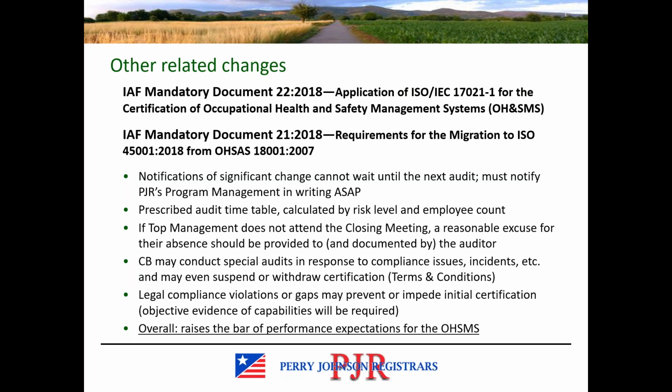We now are required to be notified in writing as soon as possible by the client. So if you are a client of PJR's, this would be a requirement to notify our program management in writing as soon as possible once a significant change has occurred. Ideally, you could let us know even beforehand, but again, the main takeaway of this is that it can't wait until the next audit to be communicated.